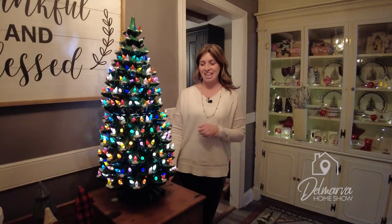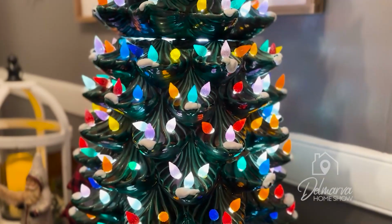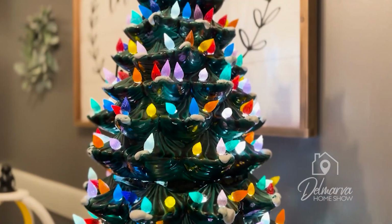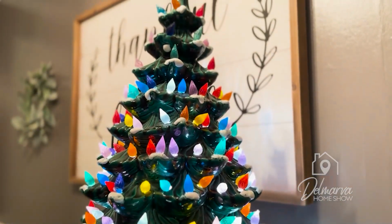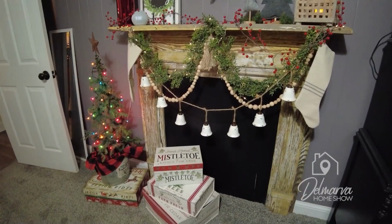We asked Laurie what her favorite decor is that she has in this house, and she showed us this double-decker ceramic Christmas tree. And when she wraps this guy up at the end of the Christmas season, she uses plenty of bubble wrap. Laurie even has her primary bedroom all decked out in Christmas decor.